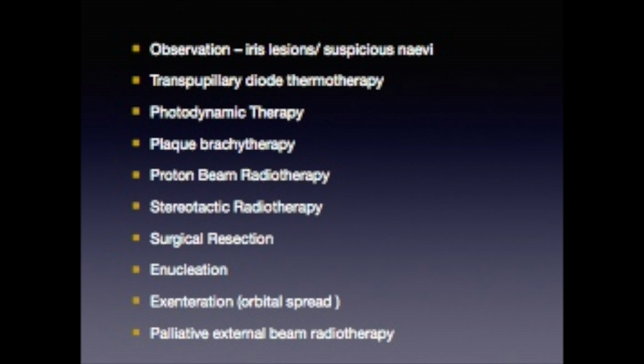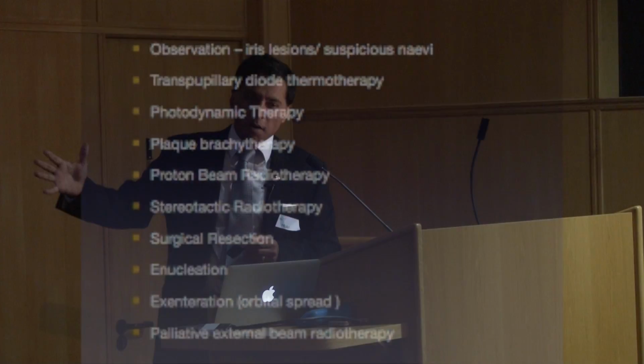So going back to some of the treatments, there's a lot of things that are now on offer. Probably 100 years ago, all they did was take your eye out, and that was it. But we do a whole host of things now, from observation to quite major surgery. So I thought we'd just look at a few of them, really.